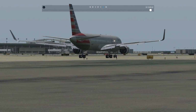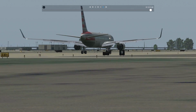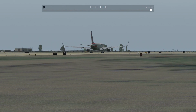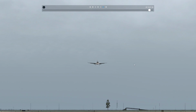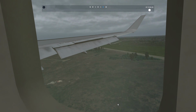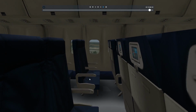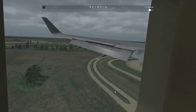Okay, so that's one thing. That's why I didn't want to bring the spoilers all the way forward. It doesn't show them deploy on the replay, but you saw we actually did use the wing spoilers. That's something in the model that it doesn't like, strangely enough. Let's watch from the wing view of our landing. Let's just watch this from the other side where you can see the terminal and all that, where the scenery is, because that's real cool stuff.